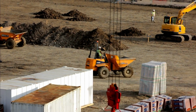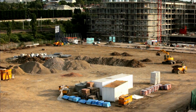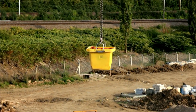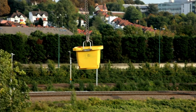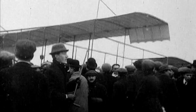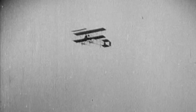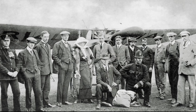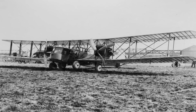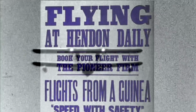At a site in Hendon, on the outskirts of London, getting on for 3,000 new homes are under construction. But 100 years ago, this was the centre of one of the greatest revolutions in human transport. It was here that the whole idea of modern air travel was born. From 1911, this was where Britain's first airmail was dispatched, where the first ever airliners were built and tested, and where some of the very first fare-paying passenger flights took off.